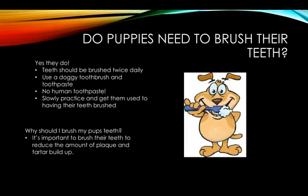Don't use human toothpaste because there are things in human toothpaste that are toxic, so you will have to get a specific dog toothpaste, which they have at PetSmart, Petco, Chewy.com. Everywhere you can find a doggy toothpaste. They have a lot of different flavors. They have vanilla mint, they have chicken, they have beef, all sorts of weird flavors to help with dogs, so it almost becomes a treat.